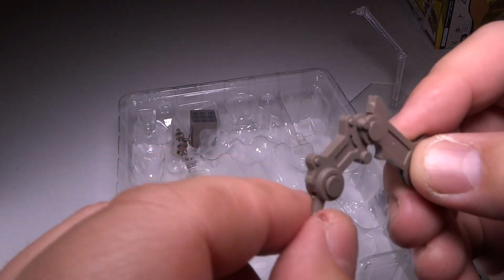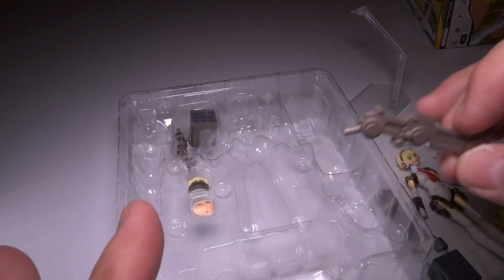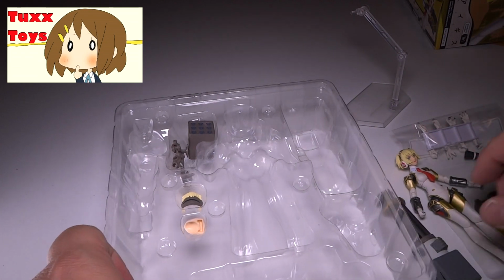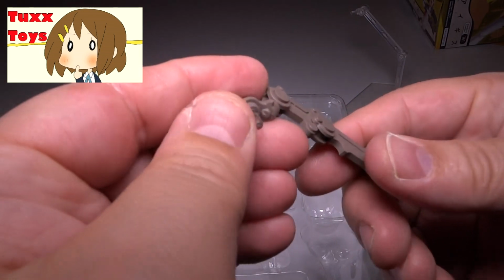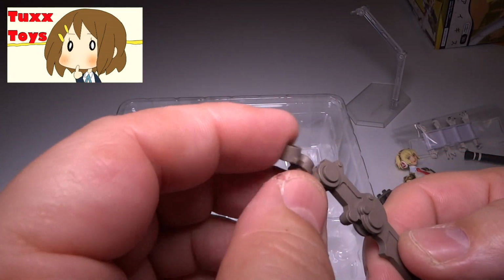Now this joint here, I've heard about this, some of these weapons are a little bit loose. The weight of them can actually cause them to fall over, which is kind of bad. But when you have something with this much detail and this many weapons put on it, it's not too surprising. Okay, and then we also have another piece here, which is a little bit loose as well.